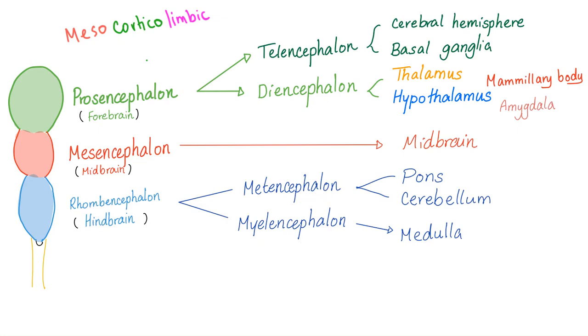Rhombencephalon, metencephalon, and myelencephalon. The metencephalon: pons and cerebellum. The myelencephalon is the medulla. Why is the myelencephalon the medulla? Because it will continue to the spinal cord, and this is called myelo. You remember transverse myelitis? That's an inflammation in the spinal cord.